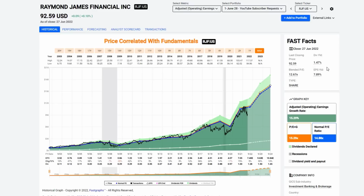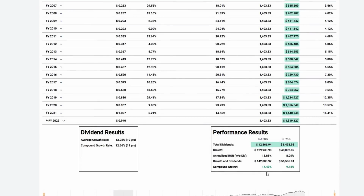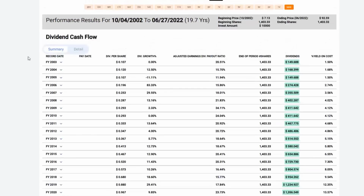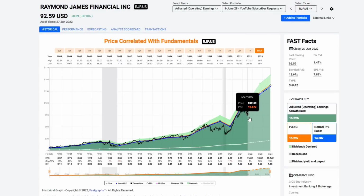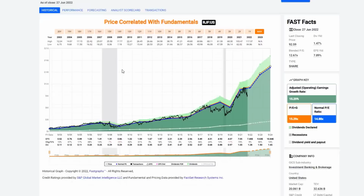It offers a 1.4%, almost 5% dividend yield. Performance has been stellar. They've actually outperformed the market. And I do want to emphasize, as I say that, that's given the fact that the company is actually undervalued. And I still would argue that the overall market's overvalued. So if you're looking for a growth stock with a dividend kicker, I would consider Raymond James a good buy here.